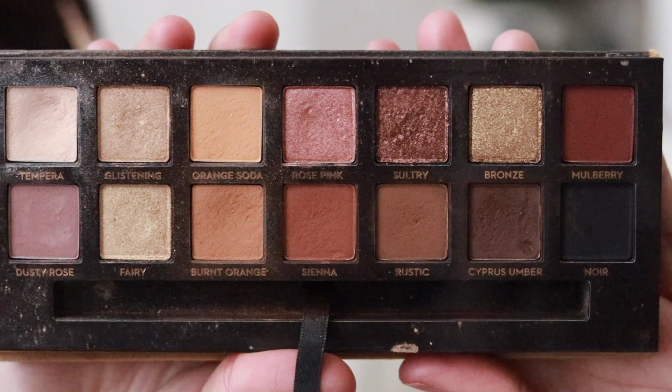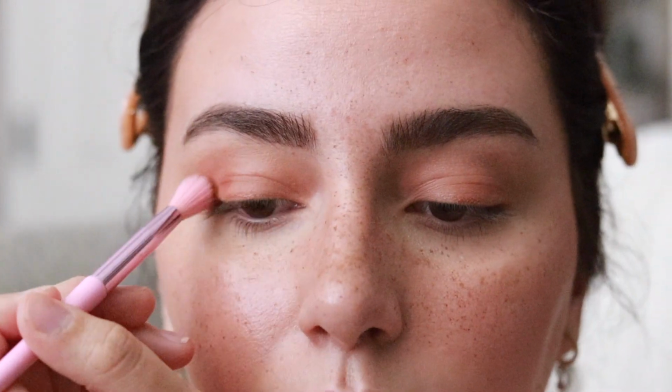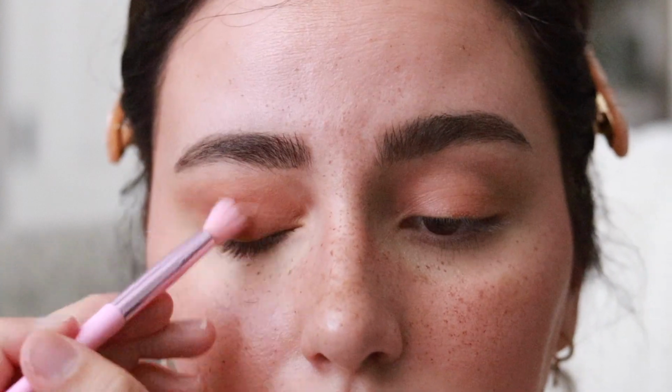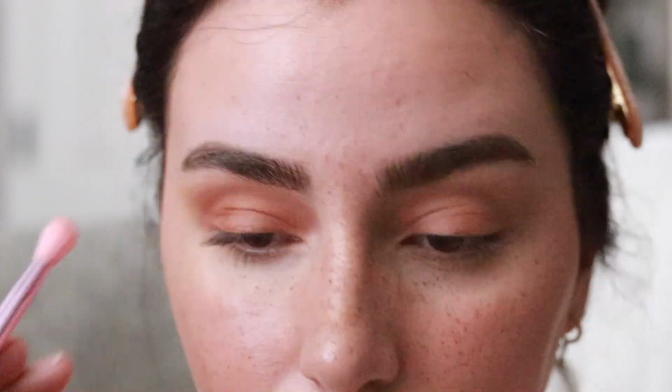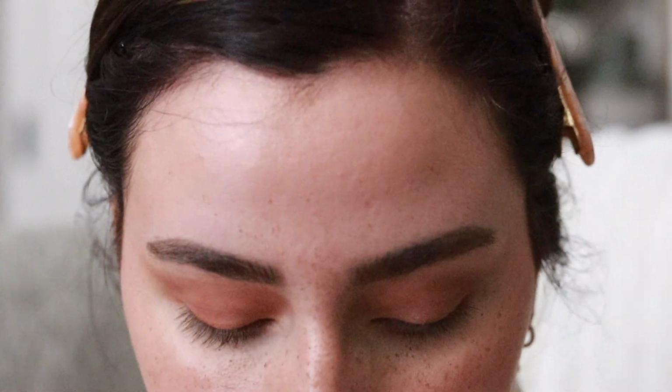And I'm gonna go in with the Soft Glam palette from Anastasia, in the shade Sienna, on just a little blending brush, and I'm gonna deepen that crease with this shade. This is such a nice way just to add a little bit more color onto your lids because that product is so sheer.